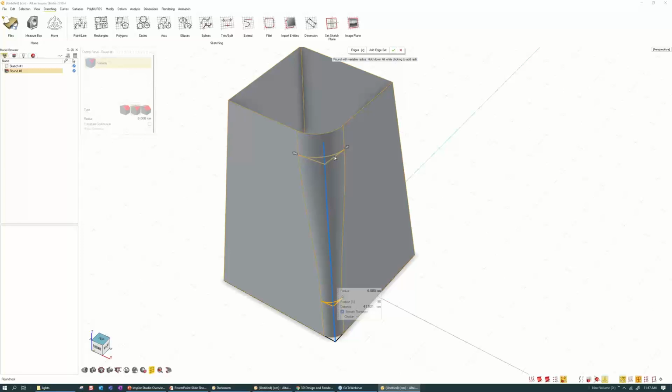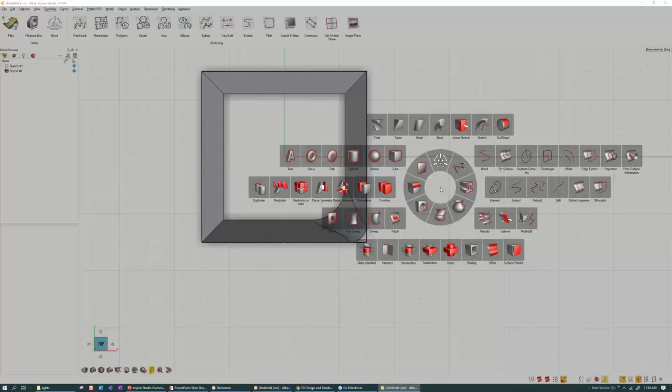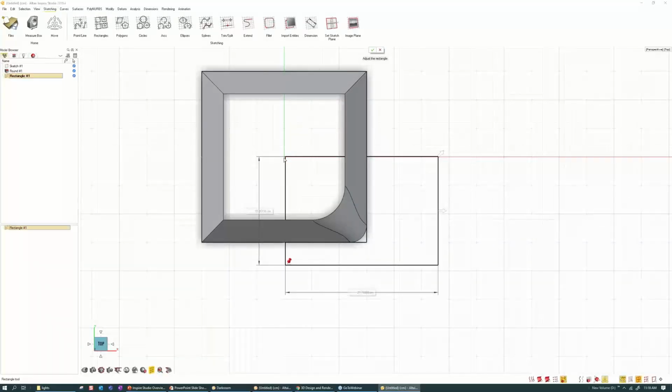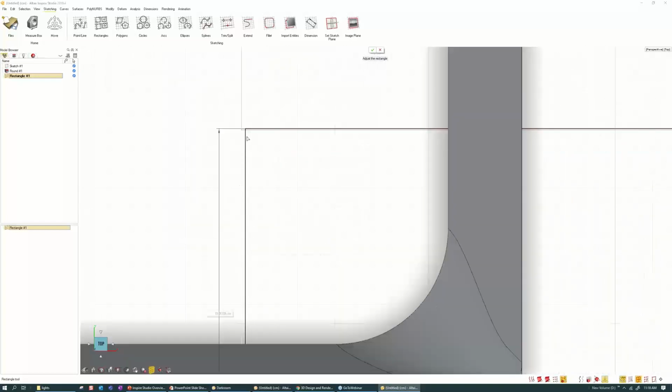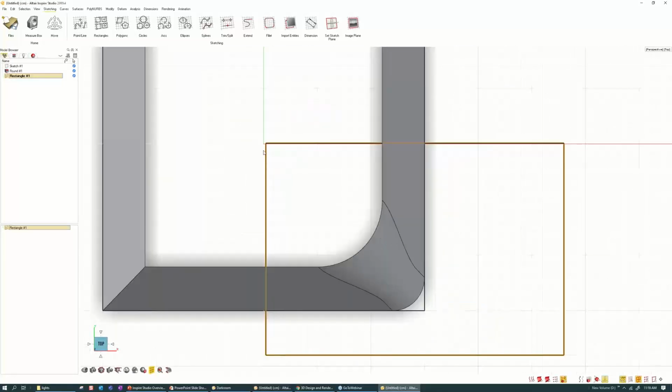Now this is my detail, and I don't want to model every corner like this. So I'm going to just trim this part out and use it to replicate around. So for that, I will need a square or a rectangle, and I can use a simple rectangle. I'm going to create one here. Just make sure that the size and everything is the way you want. So here I can see that I missed this a little bit.